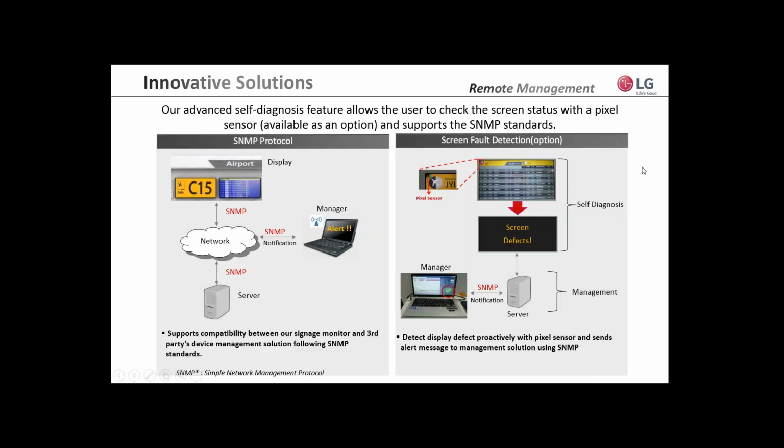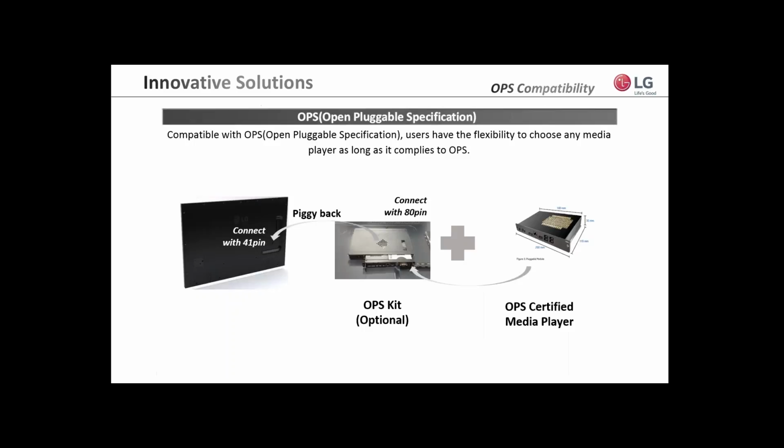All right, continuing on. Now, SNMP, that is Simple Network Management Protocol. This also goes into being able to be alerted and notified, as I was sharing with you, that self-diagnosis, knowing that there's something wrong with monitor 1, 2, or maybe it's 1 through 10, whatever it might be. That's enabled by the Simple Network Management Protocol. That's what that's all about.